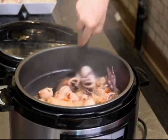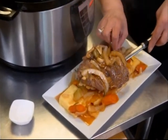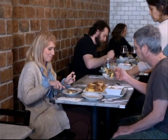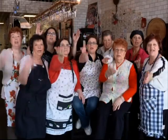We never have enough time. We could start at 2 a.m. in the morning. We still somehow run out of time, and we were able to cook so many more dishes more efficiently now because it takes so much less time. And the flavors are there, if not better. I mean, for an Italian to be cooking pasta in one of these things, it's big. It's really big. Right, Adelina? Yeah. I love the Power Pressure Cooker.